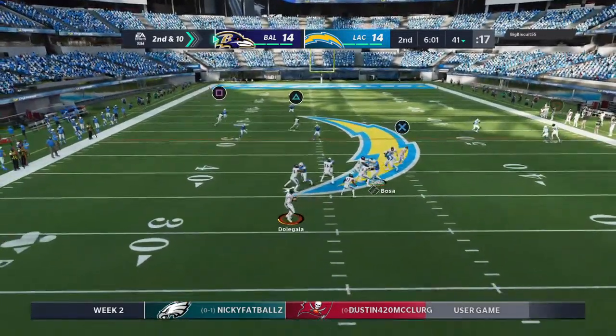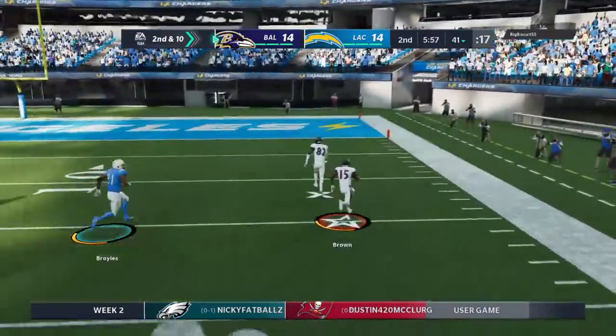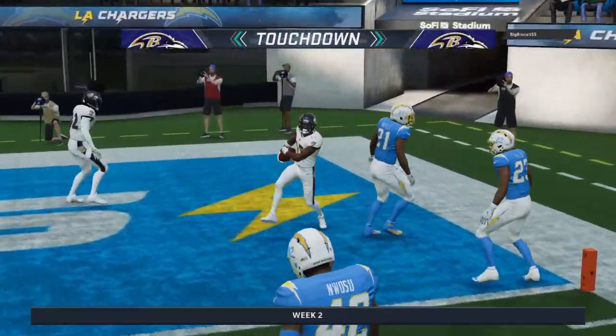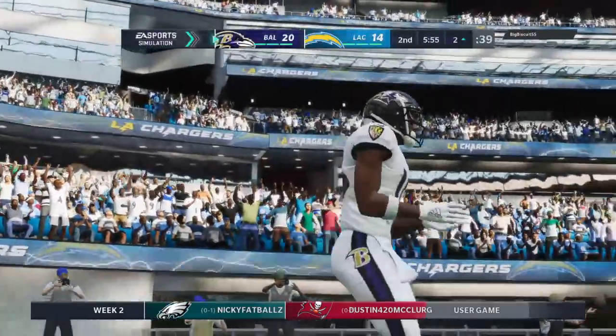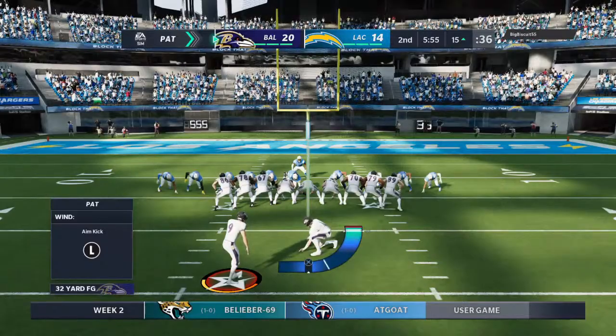The play-action fake. They'll look to throw. And he's got his man in stride, complete. And all the way in for a Ravens touchdown. Marquise Brown, 59 yards. And the Ravens have taken the lead.